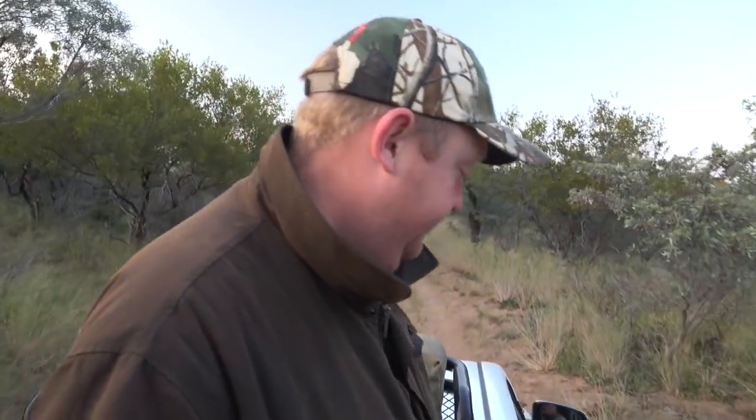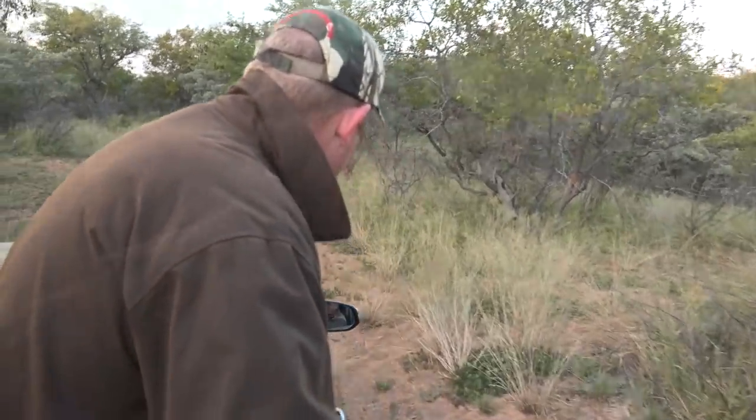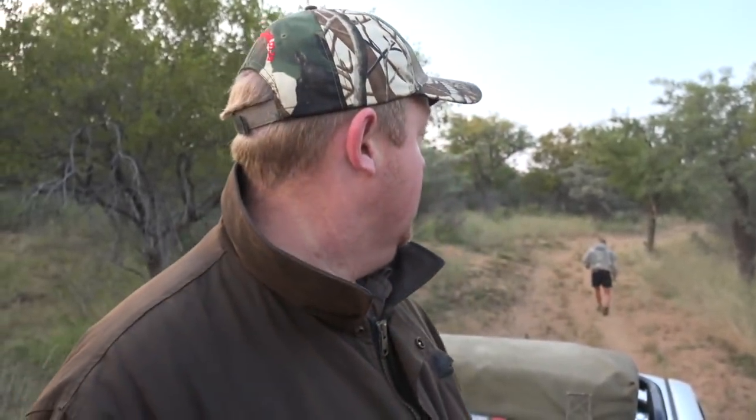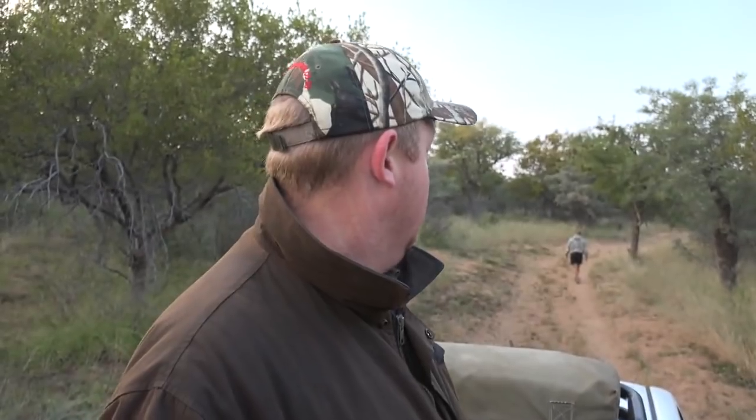Let's move. Go. Early morning, day 4 of our lion hunt. There's a spoor, Tienie. We just found, with the sun still coming up on day 4, a fresh lion track crossing the road. So we're circling the first block and see where she exited.